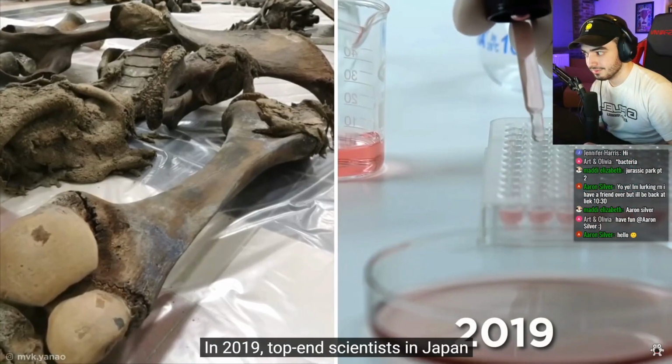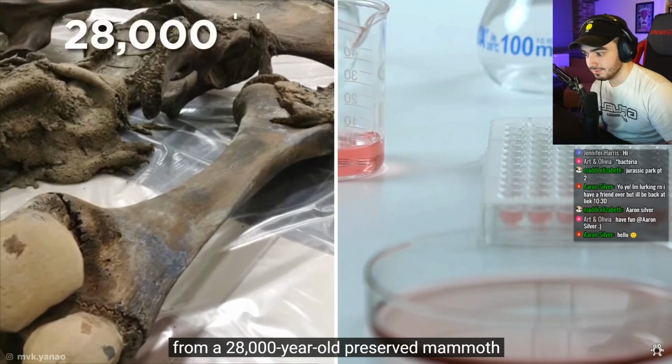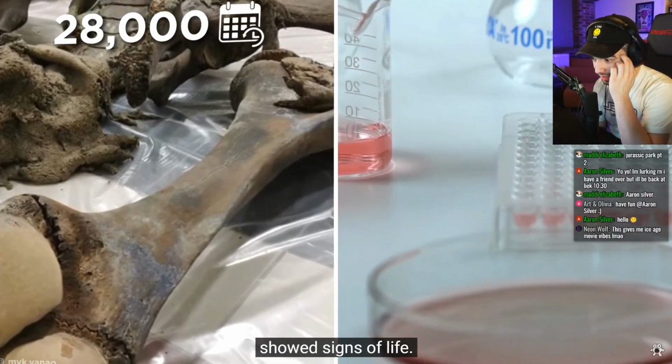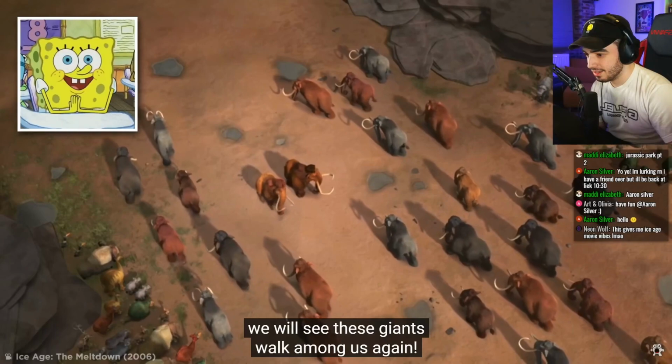In 2019, top scientists in Japan made a breakthrough when cells recovered from a 28,000-year-old preserved mammoth showed signs of life. So at this point, it certainly feels like a question of when, not if, we will see these giants walk among us again.